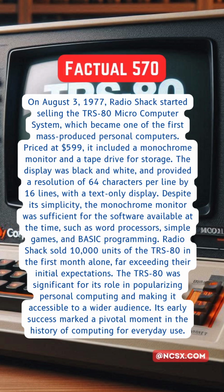Radio Shack sold 10,000 units of the TRS-80 in the first month alone, far exceeding their initial expectations. The TRS-80 was significant for its role in popularizing personal computing and making it accessible to a wider audience. Its early success marked a pivotal moment in the history of computing for everyday use.